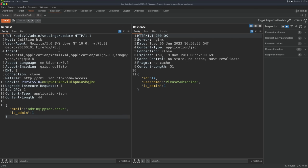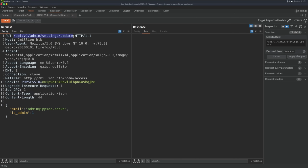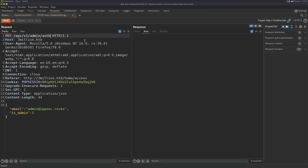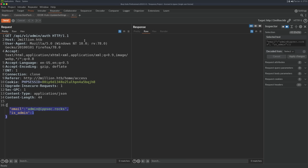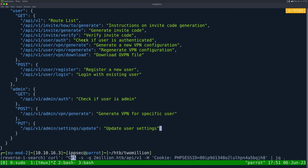Okay. So this is going to be an IDOR vuln. I think this is like an IDOR vulnerability. Okay. So next thing we can check is admin auth. Get. And I am now an administrator on this box. So I wonder if I can hit other things.